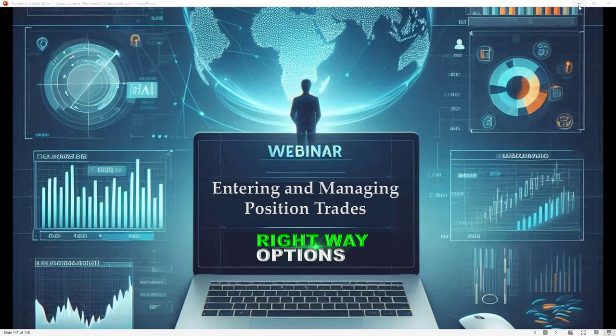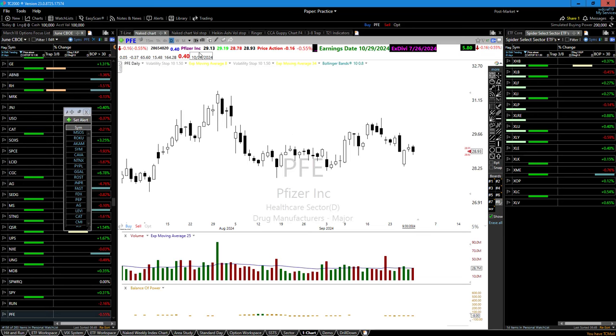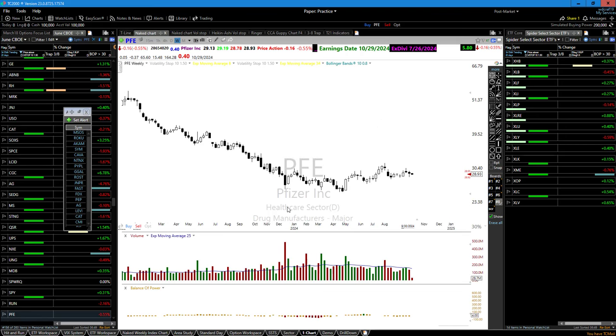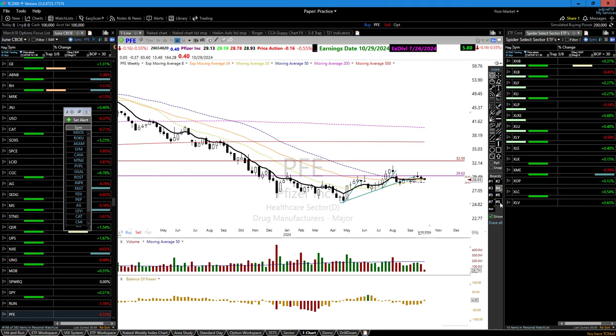So for example, what I do for position trades, I'm looking at stocks that are in their weekly pattern. If I look at Pfizer here on a weekly, I've been holding this from down here, so I've got a profit in this trade, and I'm waiting to see if this trend is going to hold. This right now is setting up a potential weekly rounded bottom breakout pattern.